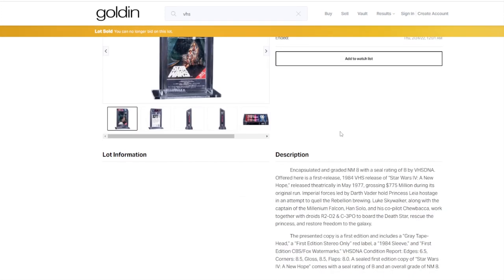Let's see what it says down here. Encapsulated and graded near mint 8 with seal. Offered here is a first release, comma, 1984 VHS release of Star Wars, right? Again, there it is, first release. Then it says 1984 VHS release. I point out the comma because now it's changing the thought, the sentence, right? So it's not a first release 1984 VHS. Because, well, if it was, who cares? If it was, people want the very, very first release, not the very first release of 1984. That's just stupid, right? So I think that's sort of something important to point out.